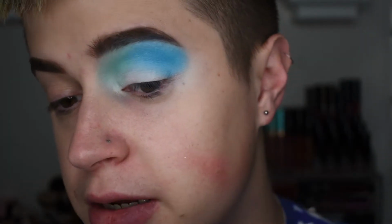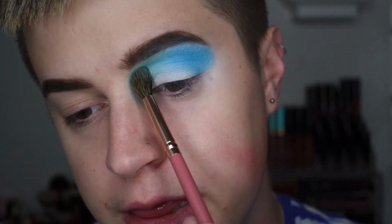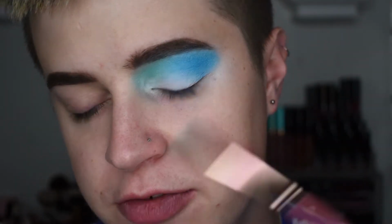Surprisingly, that color actually blended on beautifully. I'm going to go back in with the shade Kiki really quick and just blend them together, make a good cohesive blend.